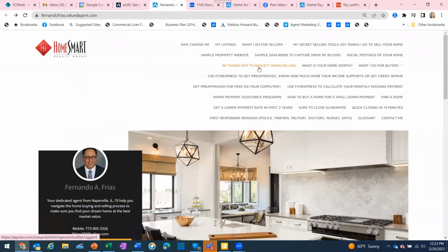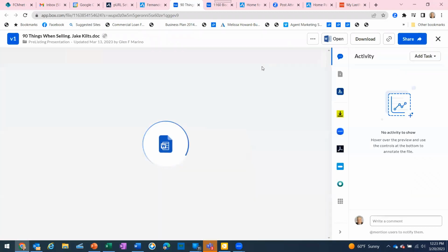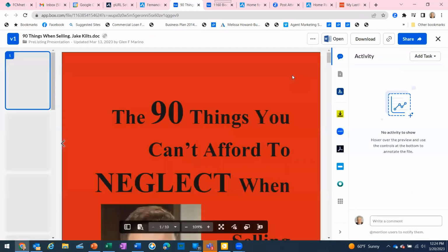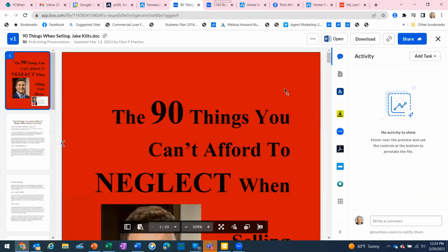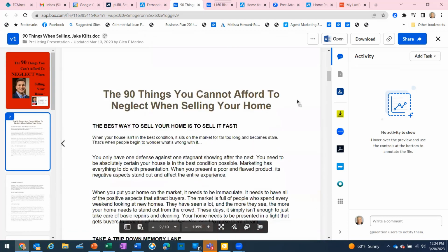Well, how about 90 things not to neglect when selling? Again, this is about an 8-page document. It can be printed in Word. It can be printed by them. It can be printed by you if you're in front of them, and then leave behind as a handout. Here's 90 things that they can't afford to neglect selling your home.